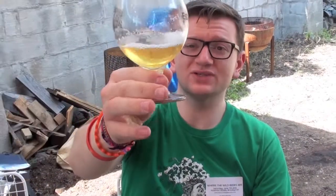Hello, welcome back to where the wild beers are. We have a really interesting one from Dogfish Head here. This is what they get known for. This is Noble Rot. It's crystal clear. You see that? It's crystal clear. Kind of, I hate to say it, a urine yellow colour, with a nice fluffy white head on. It's going to lace quite well too.